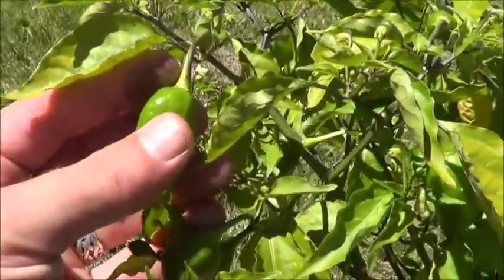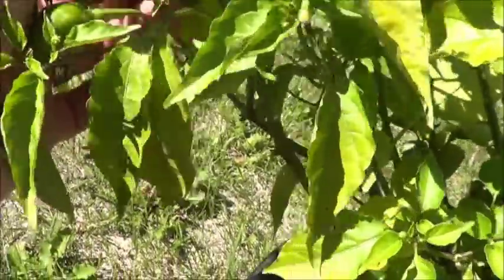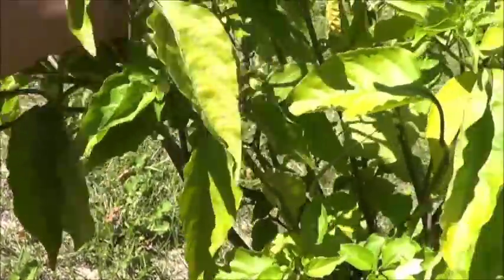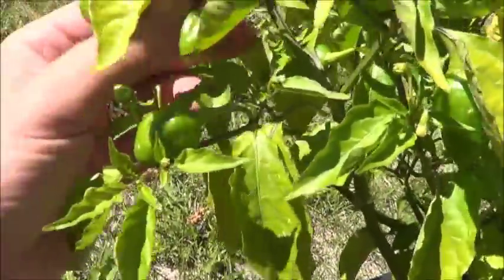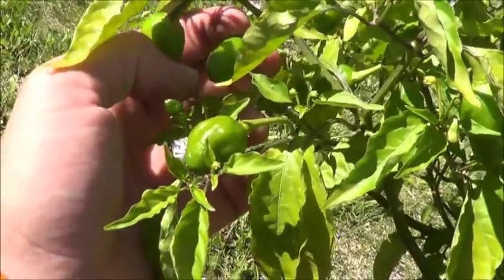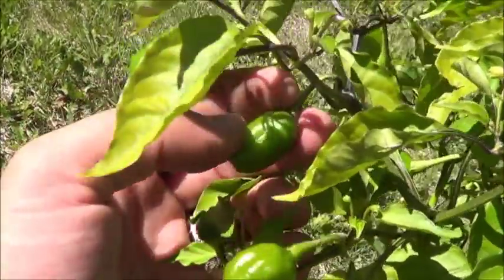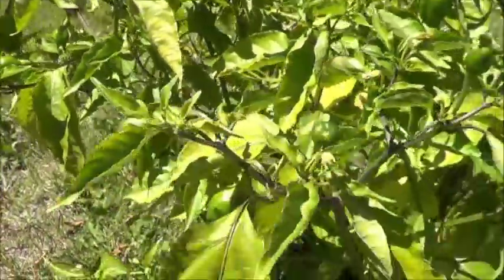Gonna have a seat on the railroad ties and get up close and personal with the El Oro today. There are huge numbers of these peppers. More and more of them are starting to face downward. Got a pretty decent size on it. I don't think that is fully the size that I got to with last year's peppers, but I think it's pretty close.